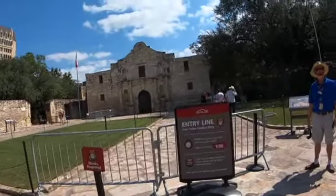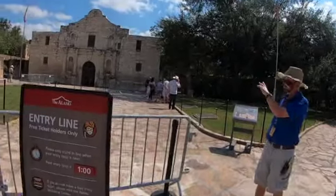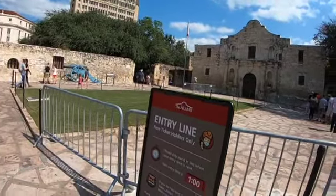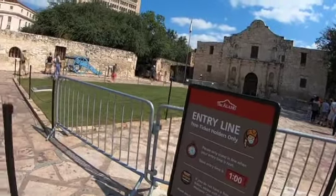What's the procedure to just walk around? Walking around, completely free to do that. Okay. In other words, you need a ticket to get inside the church, and the porch is sold out today. Okay, great. All right, thank you.